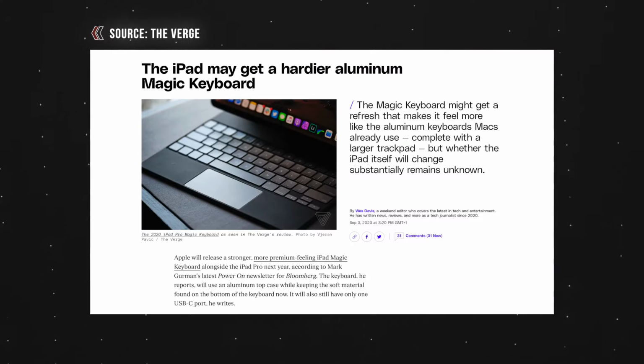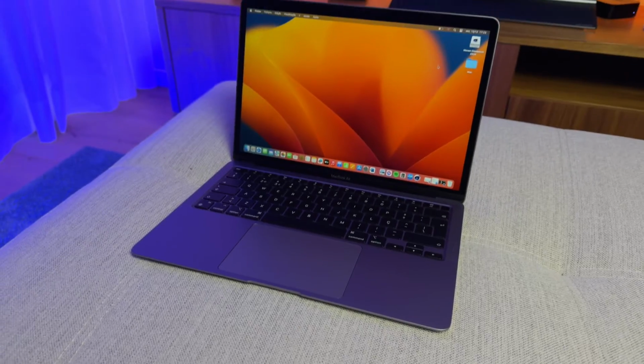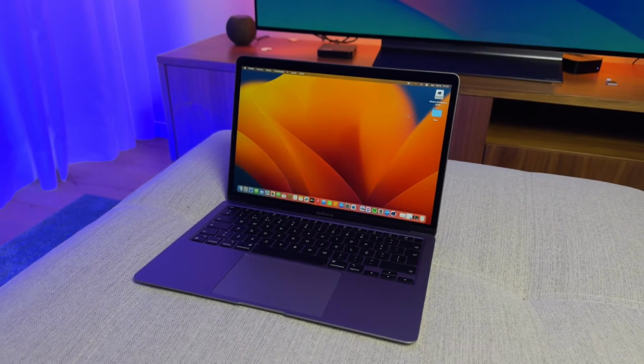But there's a point to making this iPad so thin and having the OLED display with 120 Hz and being touch capacitive. Well, the biggest news is that we are getting a new Magic Keyboard case. And this Magic Keyboard case is rumored to be made of premium materials like aluminum. This is going to be made to look like a MacBook Pro or a MacBook Air, which is quite insane.